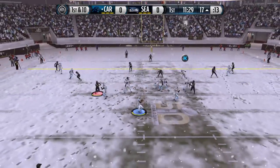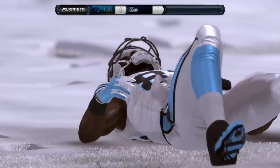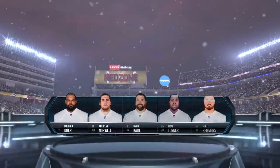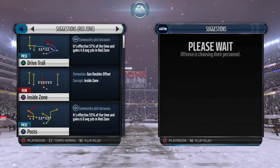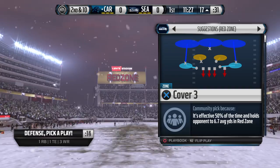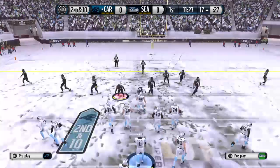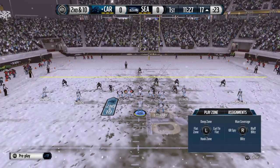Newton's got it in the gun. And incomplete. What a hit that time. This offensive lineup often will feature the tight end in a prominent role, and that means Greg Olsen. Greg Olsen can really run at 6'6". When you can run like he can, you have a good pair of hands, you are going to be a favorite target of the quarterback.